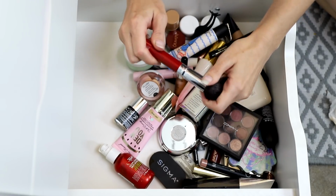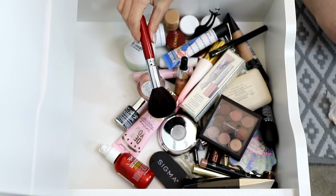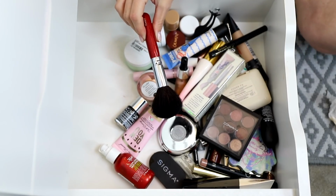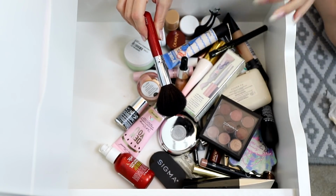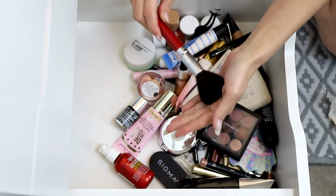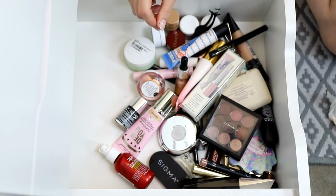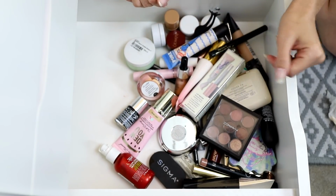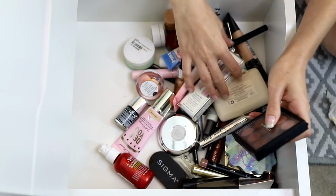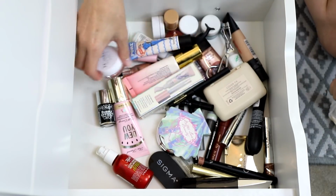This is a brush from, look, it's allegedly supposed to be from Chikuhodo. It came from one of the Beautylish lucky bags a few years ago. It is scratchy and it's like little needles in your face. I don't like it, so I'm getting rid of it. Let's do the rest of it in groups and bundles and stuff like that.